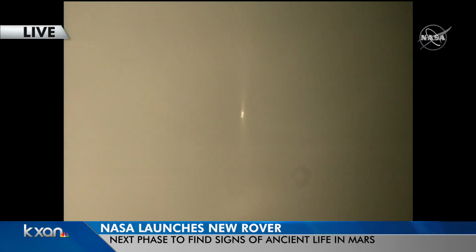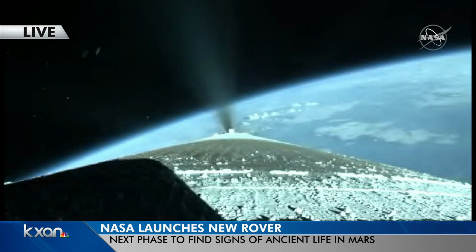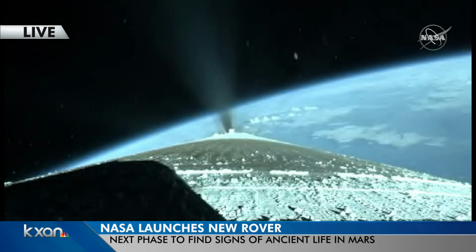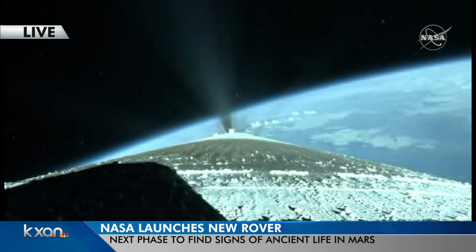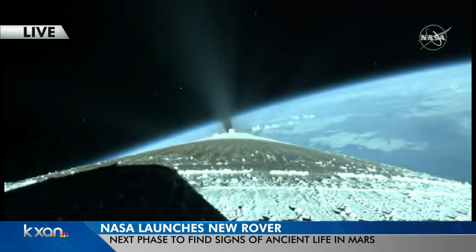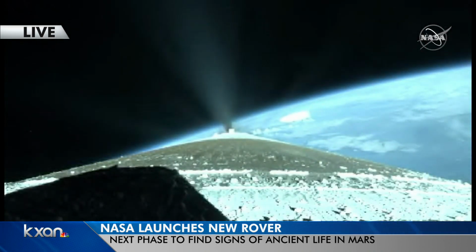All right, and Perseverance is now just a blip on our screen after a successful launch so far from Cape Canaveral, Florida. This is launching on a ULA Atlas 541 rocket. It's going to be heading to Mars, and as we take a view from the rocket itself, it's going to be traveling for quite a while, 7 months, with an expected landing on February 18th, 2021. It'll be in that Jezero crater, and what they're looking for there is signs of life, as you see them releasing some of the rocket there.